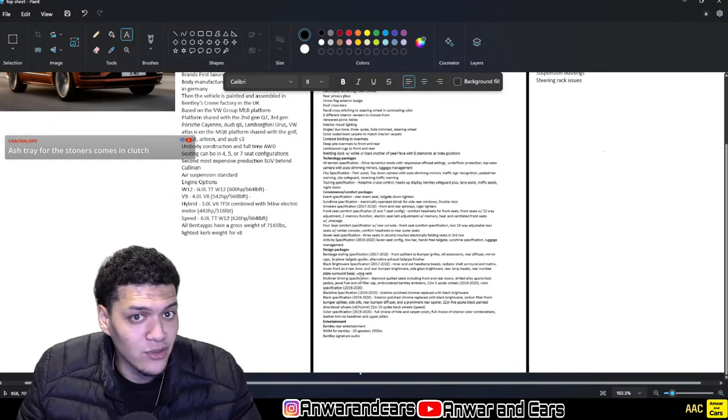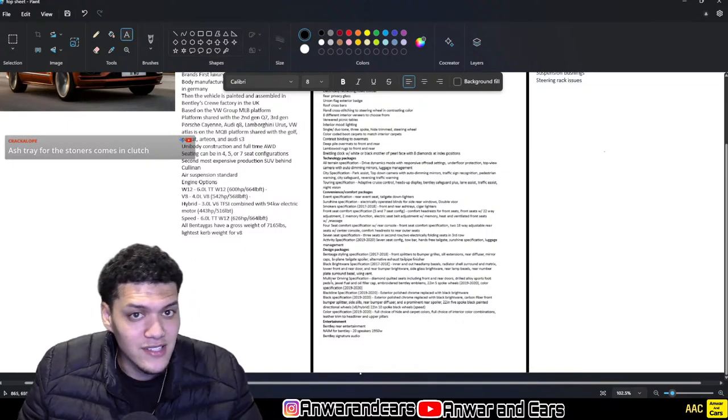Now we're getting down to the design packages. These get kind of confusing because they change the names and change the packages.